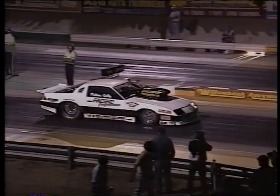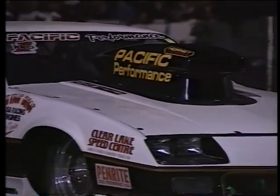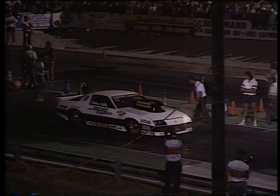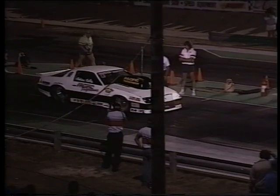So here it is, Adrian Kelly. So this should be an easy win for Adrian Kelly. Well, you'd pray for a bye run, would you? He's got the win. That's absolute. But he will, I imagine, run the car hard, because the racer with the lowest elapsed time from the previous round gets lane choice. Adrian Kelly, I think, will put down a good one. He might look for lane choice in the next round.